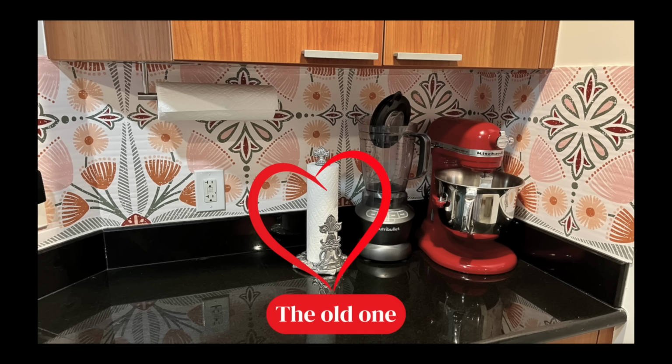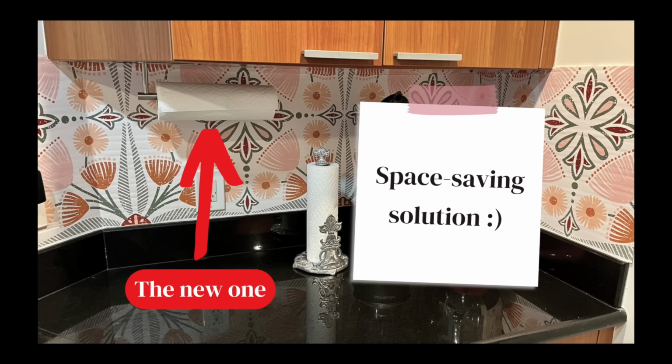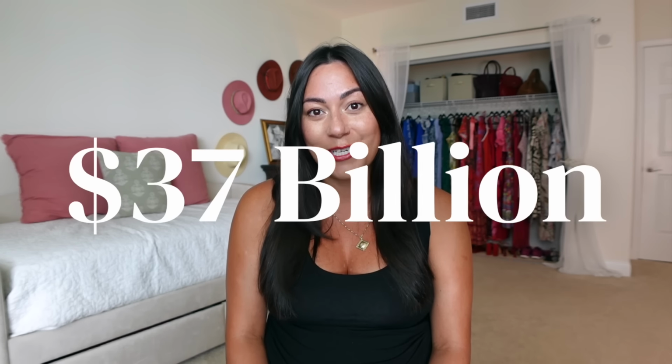The next thing is a paper towel holder that has served its purposes for me, but I no longer have counter space for. I've already replaced this item, but it's sentimental to me because I got it as a wedding present, and it's just been sitting in my storage closet, aka my husband's wardrobe, for over a year now. And I keep thinking, well, when we move to the next house, I might want to use it. But how many things should I keep just in case I want it at a house that I can't even imagine right now? Fun fact, Americans spend over $37 billion annually on storage units.